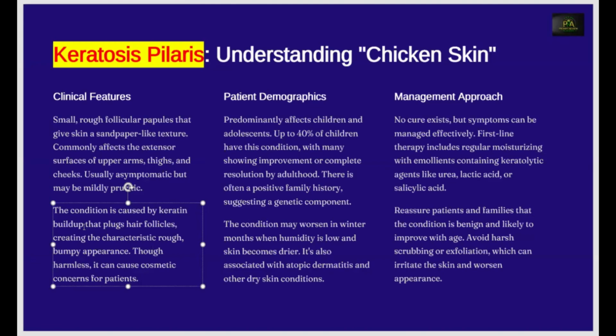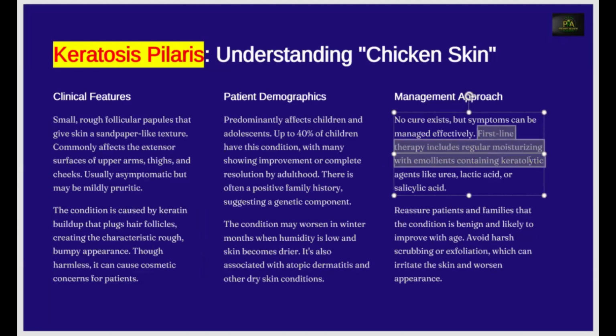Skin is dry, and that is why the first line of treatment for the eczema is usually moisturizer. So a moisturizing agent, because it's always like a dry skin. Okay, so it may appear like a sandpaper texture rash.